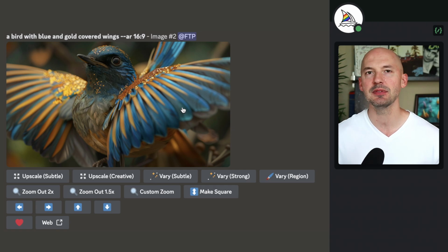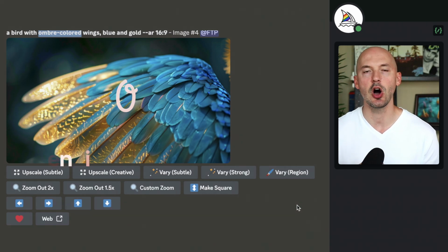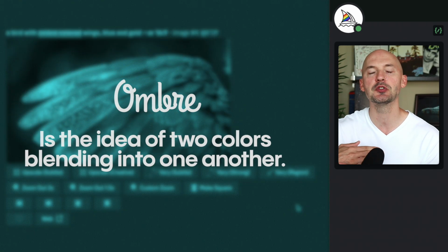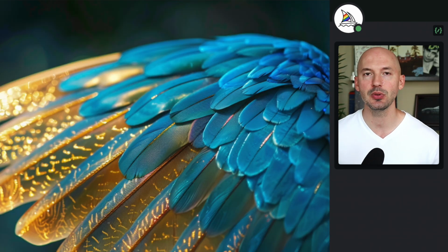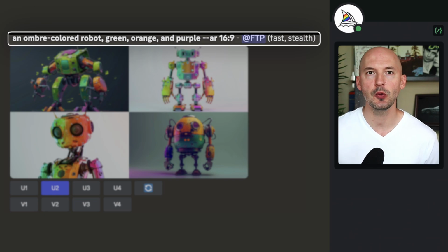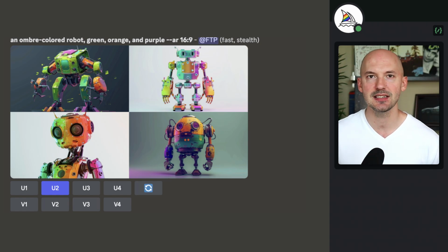But check out what happens when we change the prompt to include the word ombre. A bird with ombre colored wings, blue and gold. Ombre is the idea of two colors blending into one another, and that's what we get here. We can see the blue at the top fading into the gold at the bottom. Ombre is absolutely amazing. This is one of my favorite tricks to use. Like here we have an ombre colored robot, green, orange, and purple. You can name multiple colors, and all of the colors will start blending into one another.